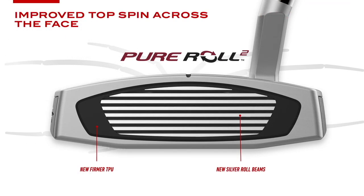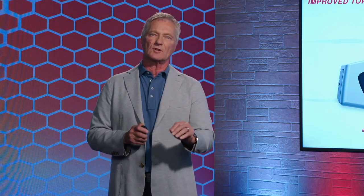And then of course, PureRoll 2 insert is going to deliver a new and improved spin across the face, not just the center, but across the face. The nice thing about PureRoll is it does provide the best topspin, and it's used by all the tour players on the TaylorMade staff. We firmed up the feel and created the sound because as golf balls are starting to get softer and softer, we want that sound to match the feel that you have off the putter and especially off the PureRoll 2 insert. So you're gonna see a new firmer insert that's going to provide improved topspin across the face.